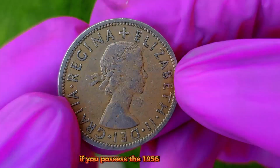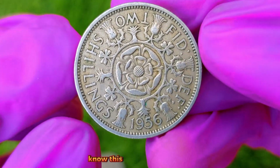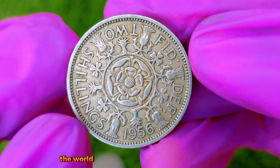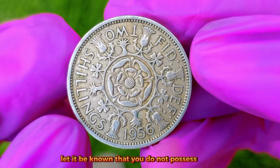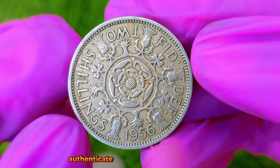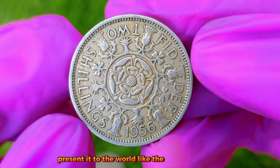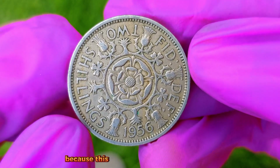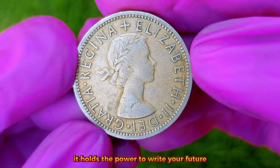So if you possess the 1956 1 shilling English shield without Brit Omne, know this, your fortune awaits. The world is ready to pay its weight in millions. Let it be known that you do not possess a coin. You possess a legend. Guard it. Authenticate it. And when the time comes, present it to the world like the crown jewel it is. Because this coin does not just hold history. It holds the power to write your future.